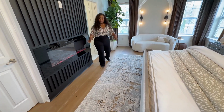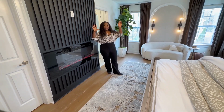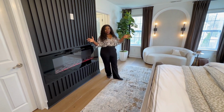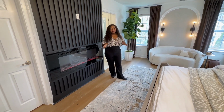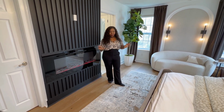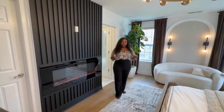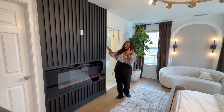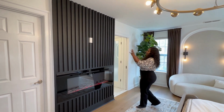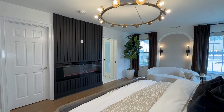We layered it with an area rug. Of course, this is a king size bed, so go big with your area rug. This is a 9 by 12. I think an 8 by 10 maybe a little bit too small, but this is a perfect size to create that visual interest. It brings in all the colors that we have in the space. Of course, right here is the black accent that I was telling you guys about. We wanted to create a beautiful visual.